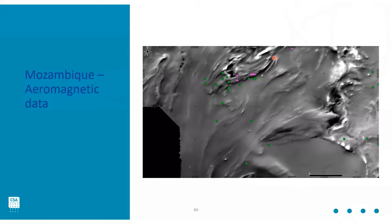And that's a trend that you see throughout Africa. Most of these pegmatites have some sort of mafic association in terms of host rocks. The significance of that, I'm not too sure, whether it's just a rheological thing or if there's anything more to it, I don't know.